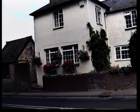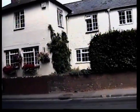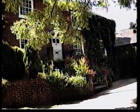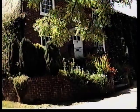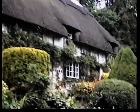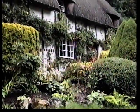This is where the old village shop used to be. It's now living accommodation. This house, Yew Tree Farmhouse, was built around the 17th century. This cottage is called Underwood Cottage. It was built in the 17th century. It is of traditional timber framing with brick infilling, also some wattle and daub.